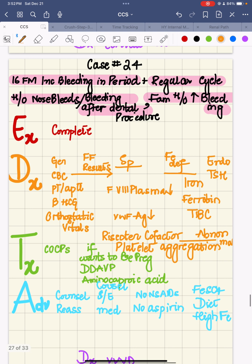For our next case, number 24, there's a 16 female who has increased bleeding in periods and has a regular cycle, but she also has a history of nosebleed, bleeding after dental procedure, family history of increased bleeding. On examination, do a complete physical examination, specifically looking for signs and symptoms of some sort of petechiae, purpura, bruises, and in diagnosis, do a general diagnostic test with CBC, PT, PTT, beta HCG, as well as orthostatic vitals.